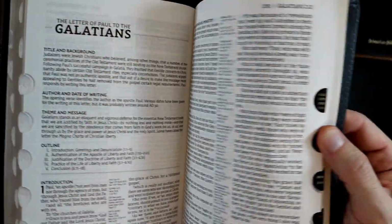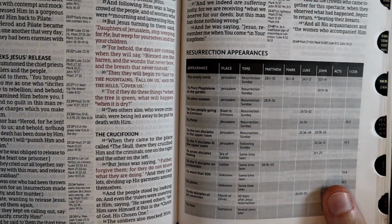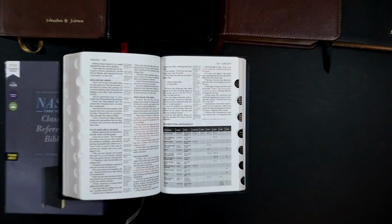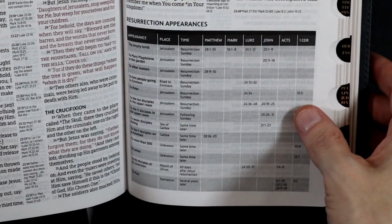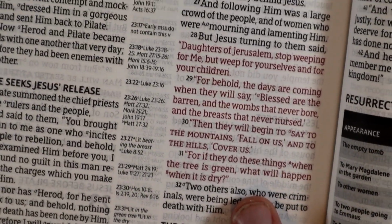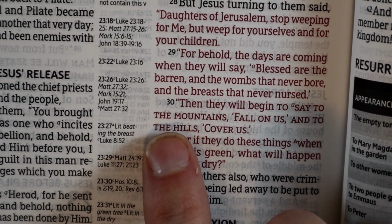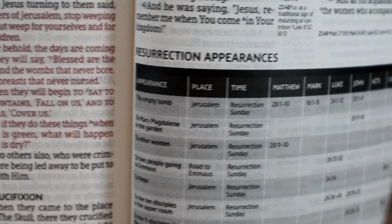All right, so let's go over to the New Testament. Oh, here, see, here's another one. Resurrection appearances. Right there. And right next to it we see a good example of the red letter. The red letter seems to be rather consistent throughout the Bible. And here's the example of all caps, where it is a reference to the Old Testament within the New Testament. That is awesome.